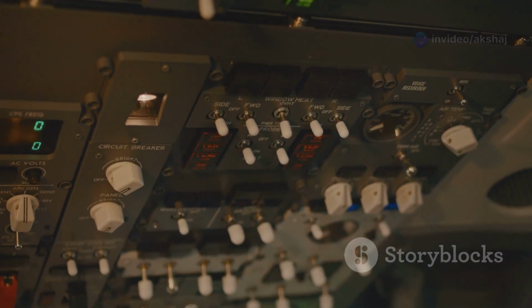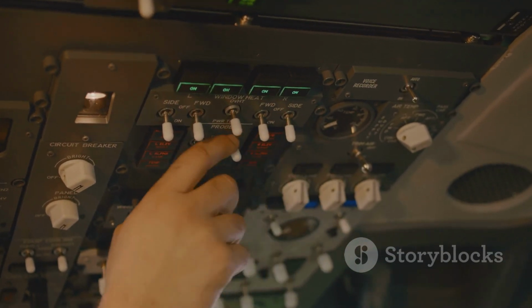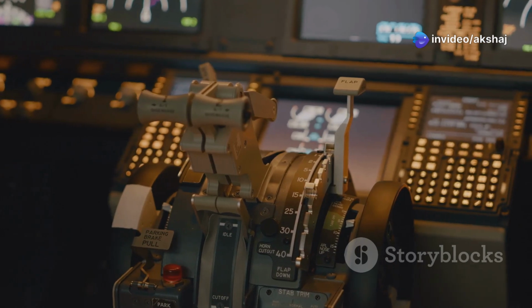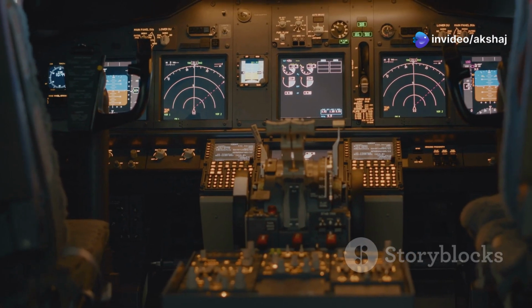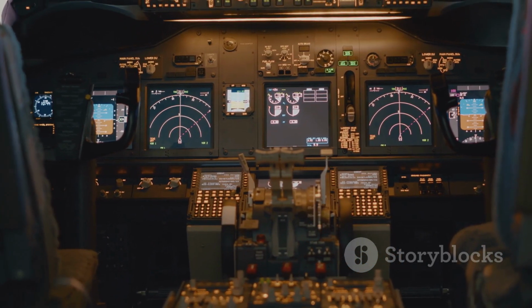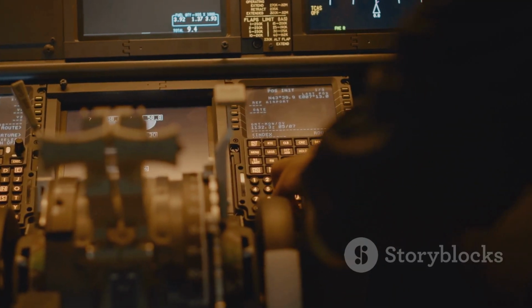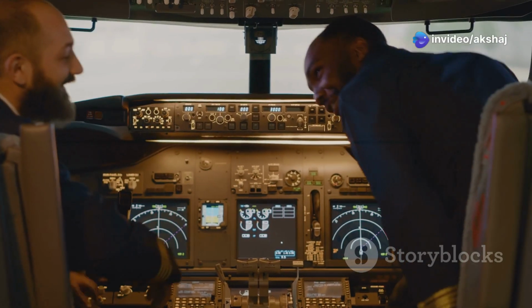At its core, fly-by-wire is about replacing the traditional mechanical controls with electrical signals. Instead of physical cables, sensors in the cockpit send commands to the aircraft's flight control computers. These computers, in turn, send electronic signals to the aircraft's control surfaces, allowing for a much more responsive, precise, and efficient flight control system. With fly-by-wire, pilots no longer need to wrestle with heavy mechanical linkages.